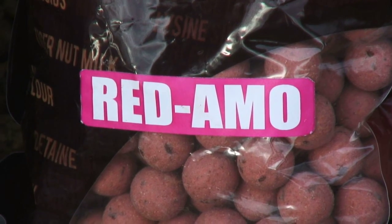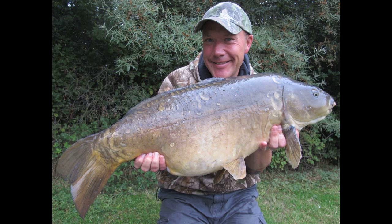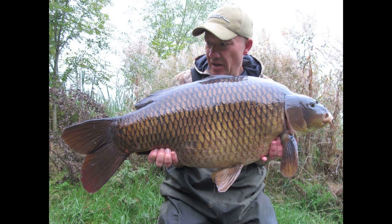So when the guys at Dynamite told me about the RED-AMO that was coming out, I wouldn't say I was nervous, but when you've had so much success on one bait, a continuing theme, you're always a bit dubious whether you want to change. So I started to get hold of some probably late spring, early summer, and I started to use it on waters like Farriers and down on the Manor, on the Linear Complex. Caught straight away on it, and the most distinguishing thing that I liked about the RED-AMO is that it's very much the same makeup as the Monster Tiger Nut, but with a vanilla palatant in. So you've still got the same nutty attraction, all the nice ingredients that go into the Monster Tiger Nut, but you've got this lovely fruity vanilla attractant palatant that comes through the bait. It's very noticeable when you smell it.